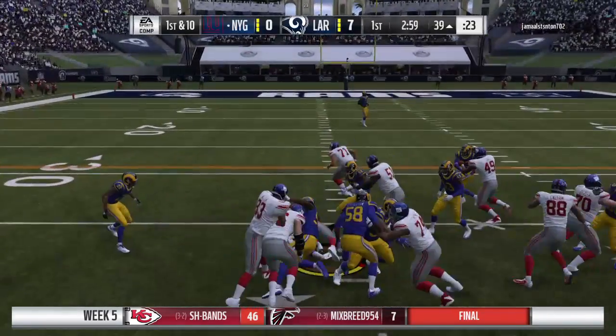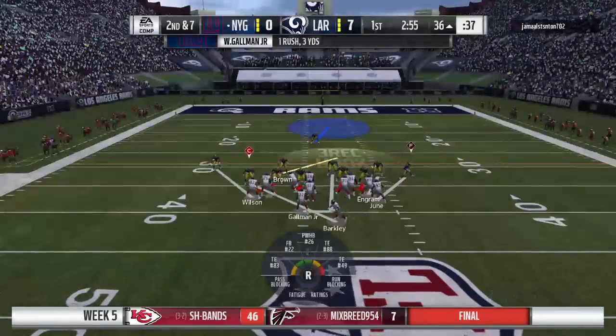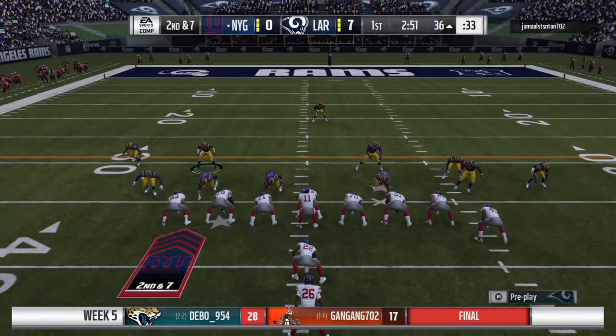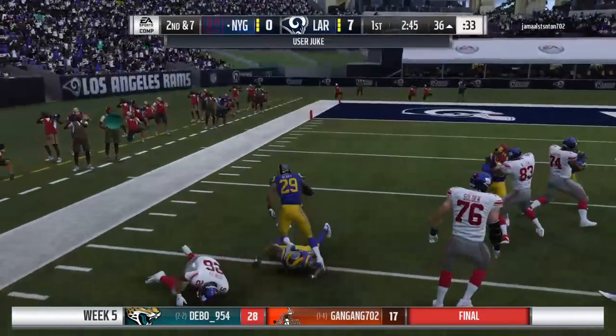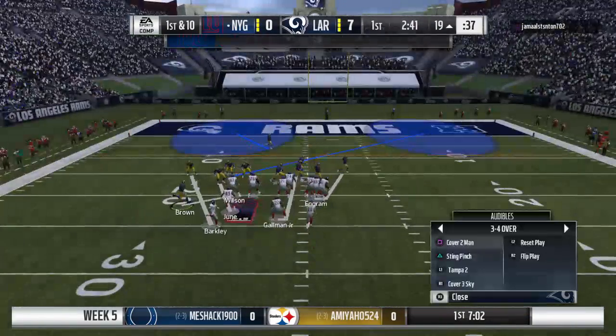Here's Gallman. And he'll take this one down to the 36. 3 yards on the pickup there, and it'll be 2nd down. They tried a quick hitter inside, but that one was swallowed up because what they're hoping is those big defensive linemen will take the bait and move laterally and open up a crease that they can run through. Didn't happen on that play.